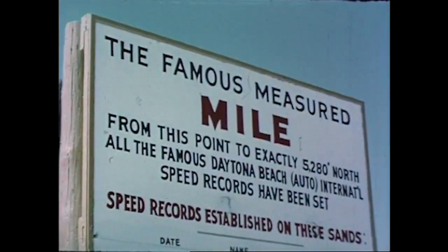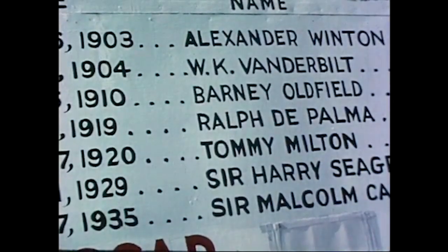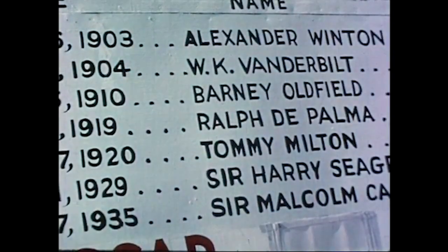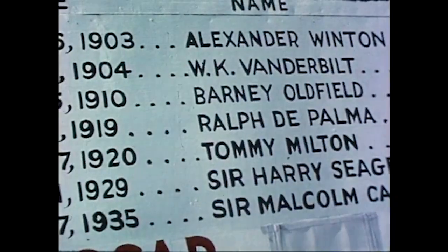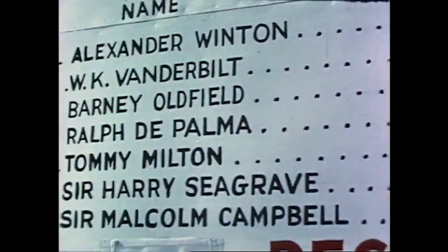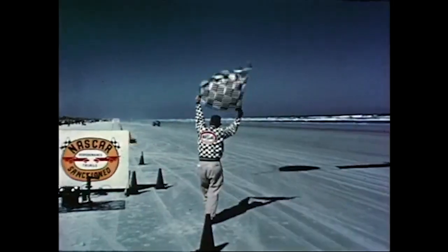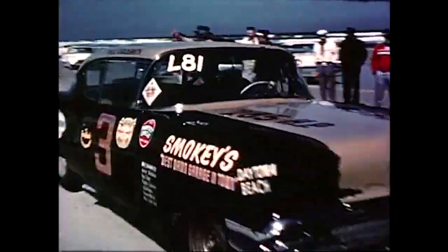50 years ago, on the hard sands of Daytona Beach, auto pioneers competed in tests of speed, endurance, and safety. And for 50 years, the story of the automobile has been the story of men who dreamed and worked to prove in competition that they could make the motor car better, safer, faster. They still do. This is Florida's and the country's greatest automotive show of stock car performance.